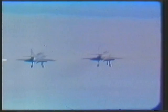Here, F-14s take off for just such a workout. Off go the adversaries, played by A-4 Skyhawks and F-5E Tiger IIs. For the pilots involved, it is the most realistic and tough training that can be devised. But real missiles are not fired. After each exercise, electronic records prove who did what.